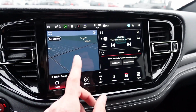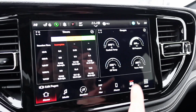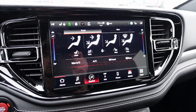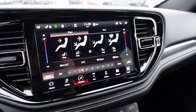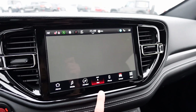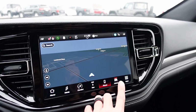You can see this home menu with the navigation. We also have audio and phone. We can swipe over, I really like that. You can see gauges, different timers and things like that. We have shortcuts down below for all the media controls, climate controls as well. There's even a race car driver as the person on those icons, which is really cool. Heated and ventilated seating, heated steering wheel, full screen navigation of course. That will pop up, nice graphics, phone integration.